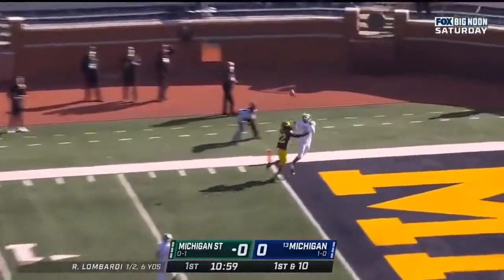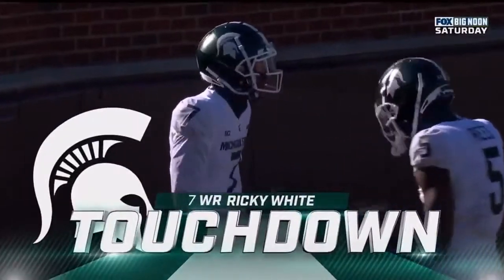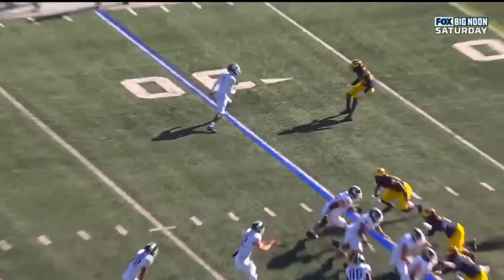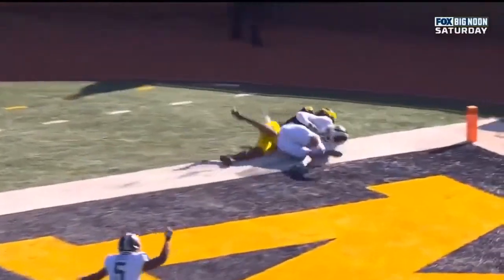Lombardi down the sideline. Caught, touchdown Spartans. Wow, what a throw. Ricky White camped under it. And the freshman from Marietta, Georgia has the touchdown. Throw from Lombardi because he's giving a fake to his right. And then he's got to spin around and delivers an absolutely beautiful ball. Look at this, right over the defender.